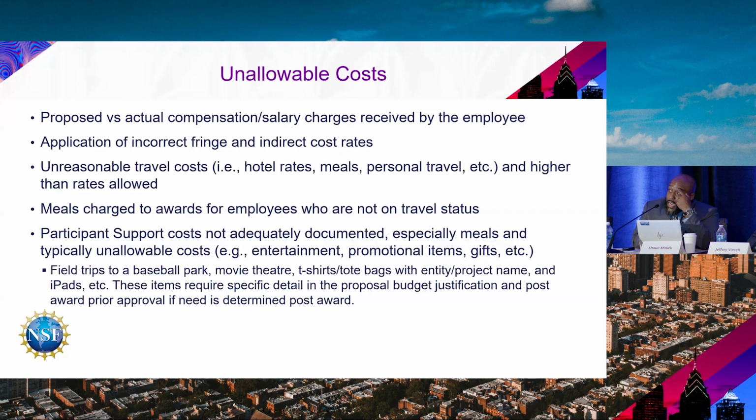Unreasonable travel costs are another thing that can potentially be a holdup for you. Hotel rates, we all have the federal travel policies, and also the per diem rates that you're able to charge to your awards. Are you properly and consistently applying those throughout your proposal? Meals have to be in travel status. We all would love to just come to work and have lunch every day, and that's just not allowable, okay?